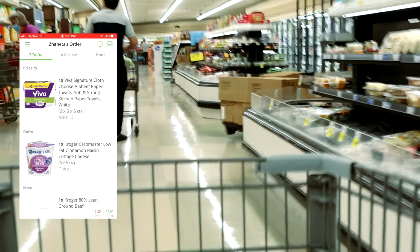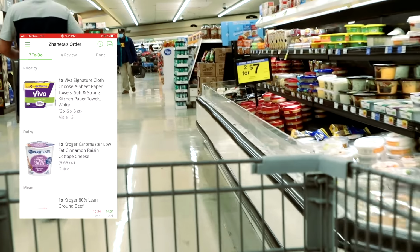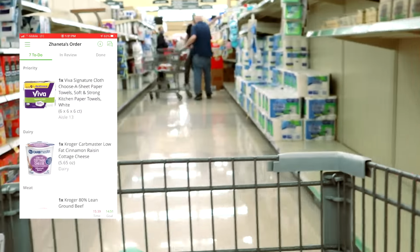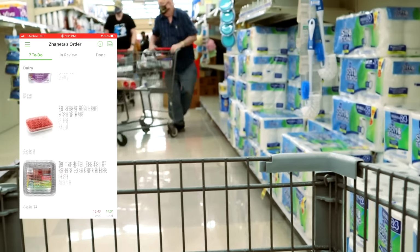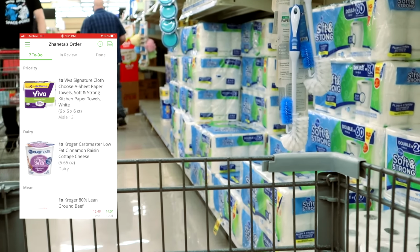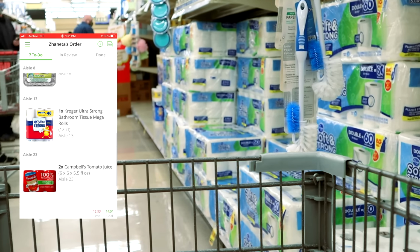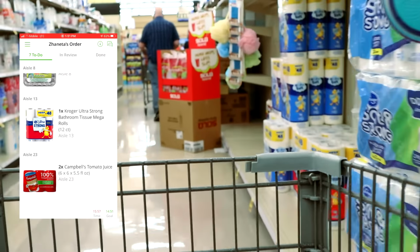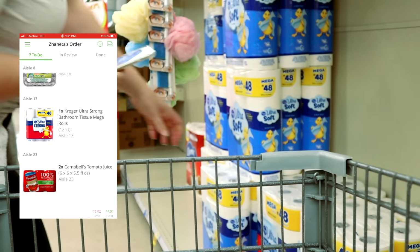However, this time I can see that they are prioritizing these paper towels, which means they are probably low on paper towels, and I am actually going to go shop for those first, just to make sure I can actually get them for my customer. And I can also see that I have toilet paper to pick too, which is also down this aisle. So I'm just gonna get both of these at once. All right, I can see the toilet paper right here, so I'm just gonna grab that.